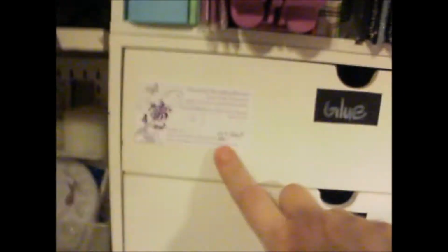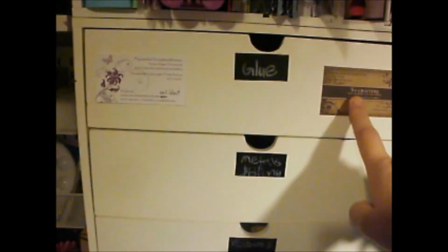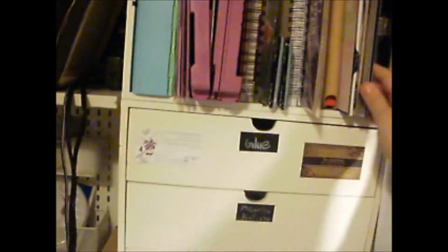I have some ribbon and flowers in here. Sorry, I have a cable coming across the top. Some more flowers in here and some metal stuff. I keep a couple of business cards in Tasha's scrapbook corner and saw crafters. And here's some glues and adhesives. I have a Cropper Hopper, the ultimate tool from Crafter's Companion, and some other books and stuff up here.